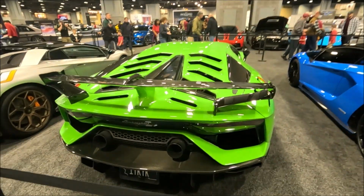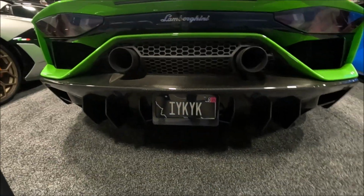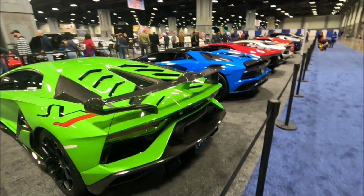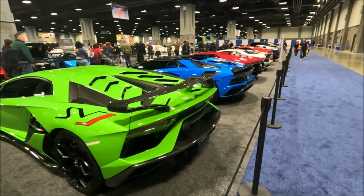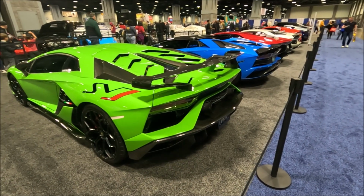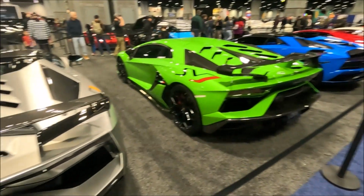And coming back to this SVJ here, it's always interesting to see what license plates they have on this thing. As you see here, this one says "if you know you know." Kind of interesting to see the competition there with the SF90 where it said LOL SVJ, and this one here just says if you know you know. It'd be definitely a very cool race to see the SF90 with the SVJ here as well.